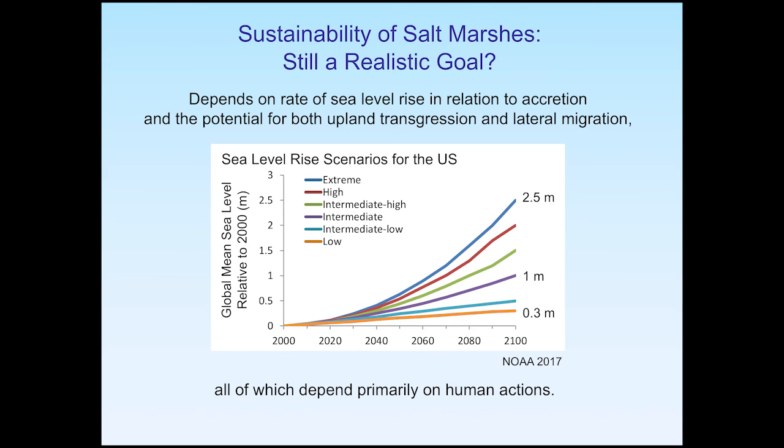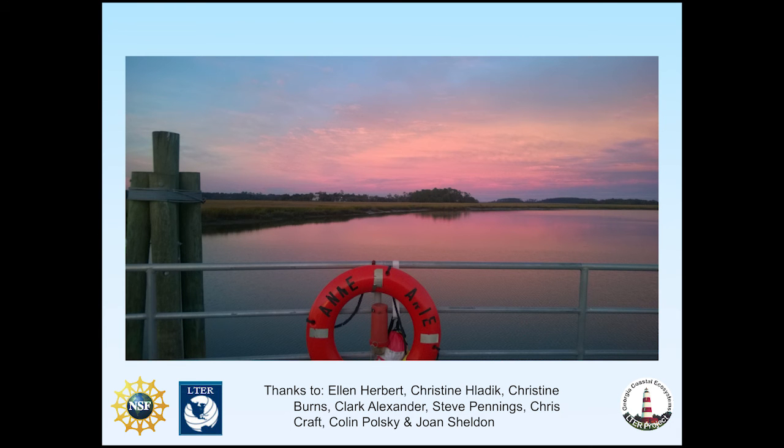So I just wanted to leave you with a picture of the ferry ride going out to Sapelo Island, which is one of the most beautiful places to work. Thank you.